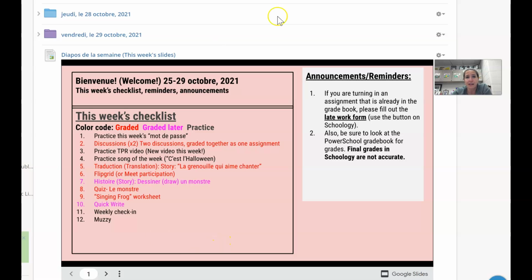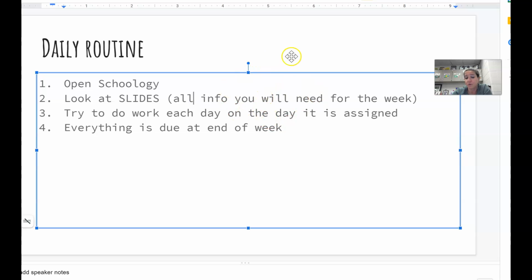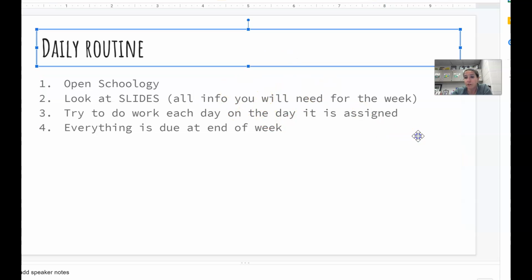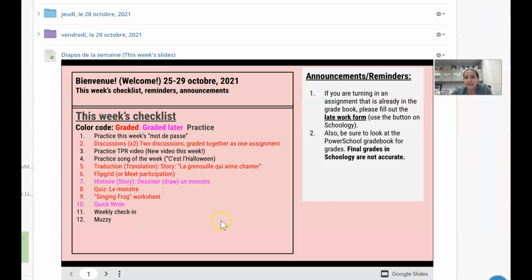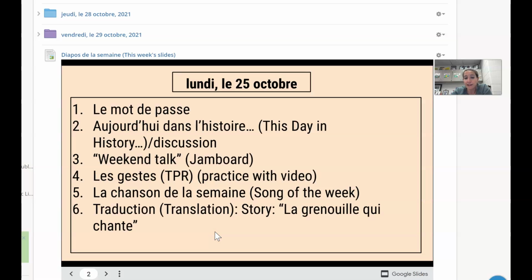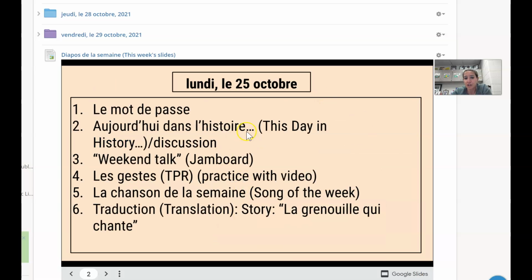I will show you them again in a little bit, but let me just really quickly say, you're going to do each day's work on the day it's assigned. I would highly recommend this because although it's not 100% mandatory, it will keep you from feeling overwhelmed if you get behind. So each day on the slides is a different color. So lundi is going to be this tannish, peachish color. It always starts with an agenda for the day.